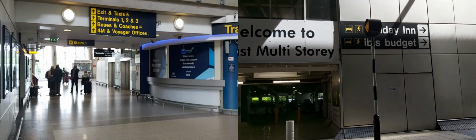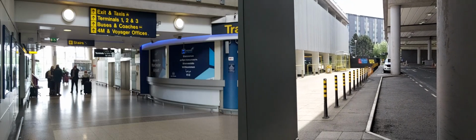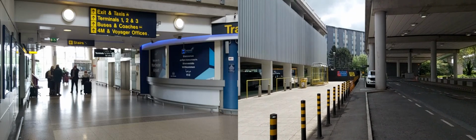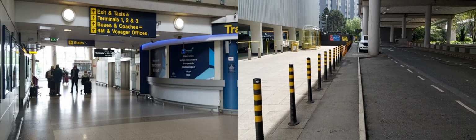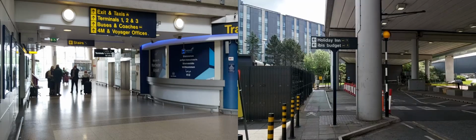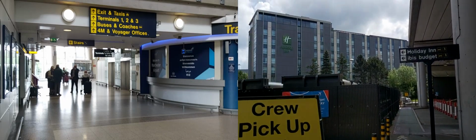We have the sign again there, directing us to go to the Holiday Inn and the Ibis budget. So it is a bit of a mess with all this construction. So let's go. Basically the hotel's right in front of us. Let's continue. That's the welcome to Terminal 2, where we exited, and this is the way we shall be going. So as you can see there, now we've been directed to turn left, and right there is the Holiday Inn. Behind it is the Ibis budget.